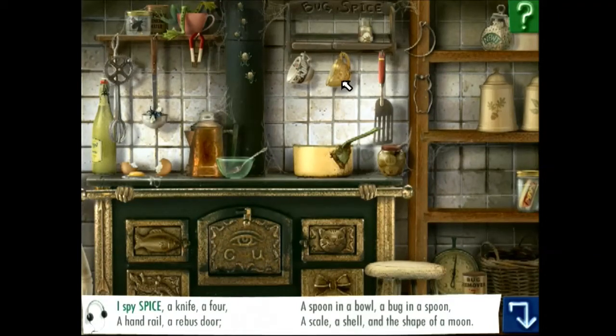Spice. A knife. A four. A spoon in a bowl. A bug in a spoon. A handrail. A rebus door. A scale. A shell. The shape of a moon.